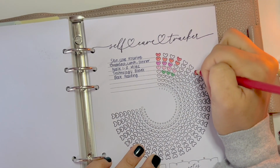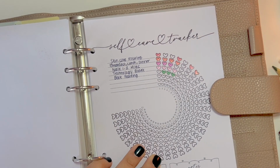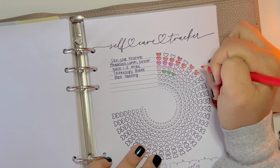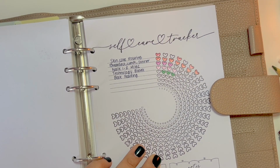And I've also been doing the self-care tracker here where I just add a couple of things that I want to keep track of, like a technology break or walking my 1 to 2 miles, and then tracking any reading goals that I have.